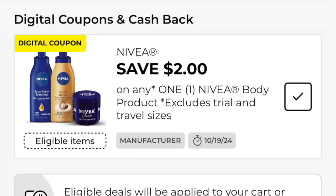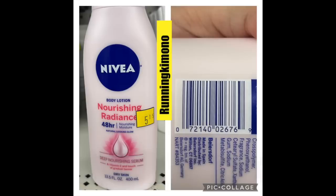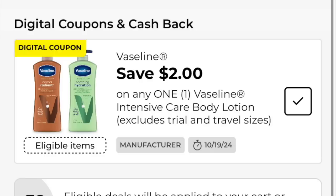I don't know why. Now, this is where I kind of fell into something. This digital coupon did not come off for me for a couple of my transactions for this specific lotion. Now, when I did it on my main card, it came off perfectly. It's $2.57. Subtracting that digital coupon, 57 cents. I don't know what's going on with the Nivea lotion, but a couple of my friends were saying the same thing happened to them this morning with the Vaseline. Here's the weird thing, guys. With the Vaseline, my digital coupons came off, no problems, no issues. So I truly don't know what's going on.